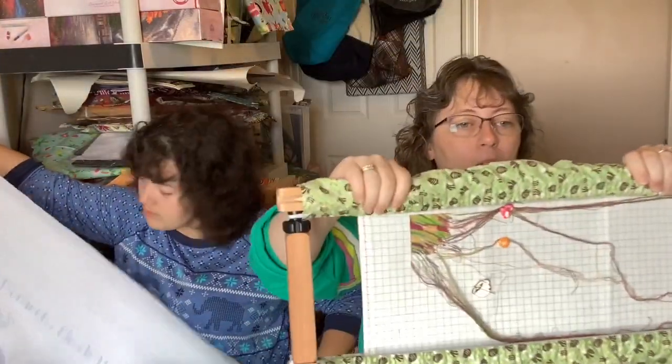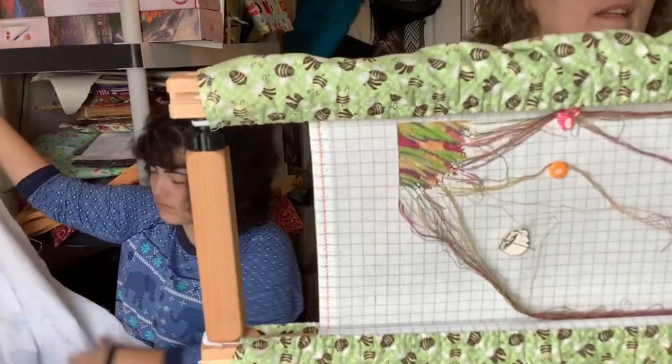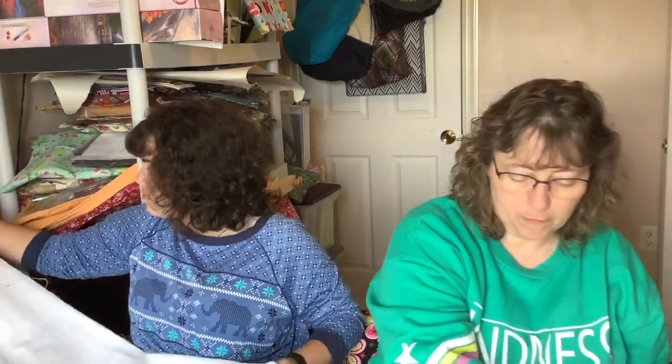So if you can see, there is where I'm at. And I've talked about my notebook before. This is a really good example of my notebook. Sunday Delight is on 25 count Lugana, and I'm stitching it 1 over 1 using DMC floss.